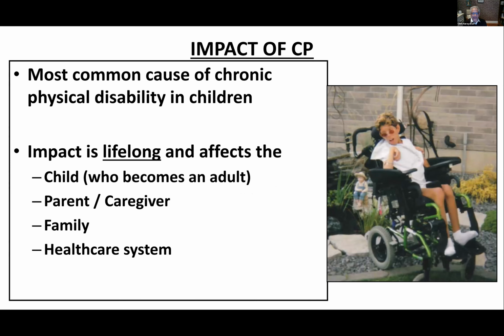So I don't have to tell anybody here about the impact that cerebral palsy has on the person with cerebral palsy who starts off as a child and becomes an adult, to her or his parents or caregivers, to their families, and to the healthcare system.